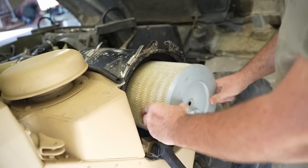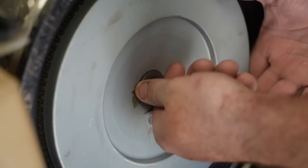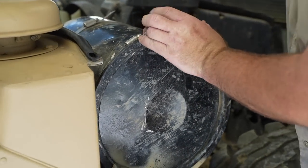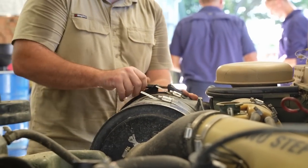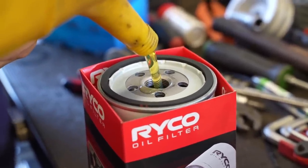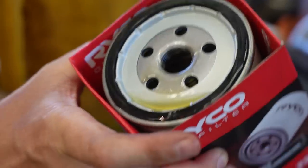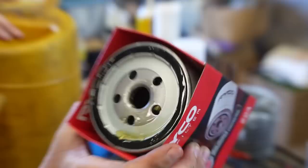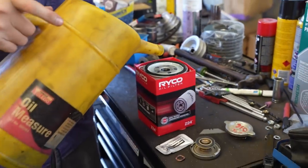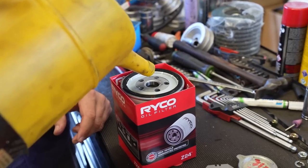Rob has given the air filter a blast with compressed air and refits it. Ryan is priming the new oil filter. Put the gear on the steel. So, get as much in there as we can without spilling out. This engine will crank over a bit before it fires, so we'll prime that oil system up pretty quickly. Yeah, that's pretty good.